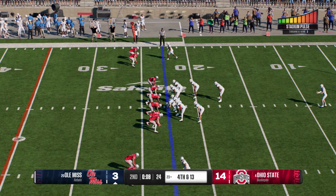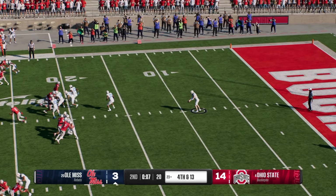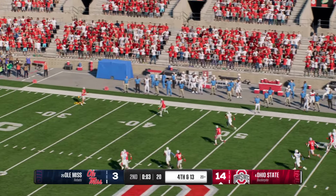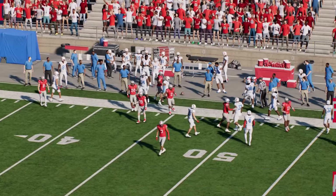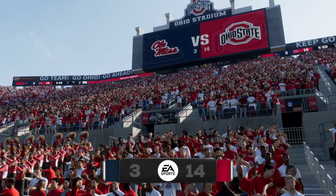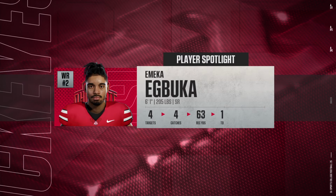And the Rebels will call on their punt team. They'll look to pin them deep. He gets a block. Looking everywhere for room to run, but really good coverage, and he'll step out of bounds. That's going to wrap up the first half here, and now we join Kevin with the halftime update.